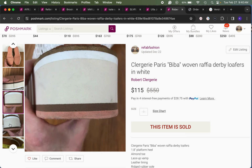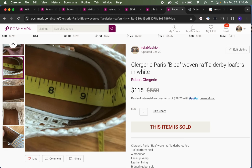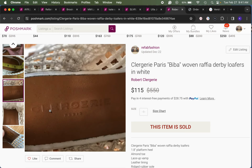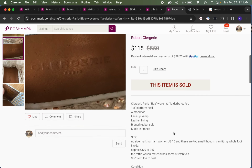So I was really glad I could find kind of the brand and the styling. These did not have a size mark on them, so I did just take a toe to heel measurement here. So not of the outer platform, but of the inside. And this is the Clergerie Paris brand here. So I was able to find the style, as I said, in the stock photo. This came to me in a thredUP shoe mystery box. So my average cost per item was $4.27.